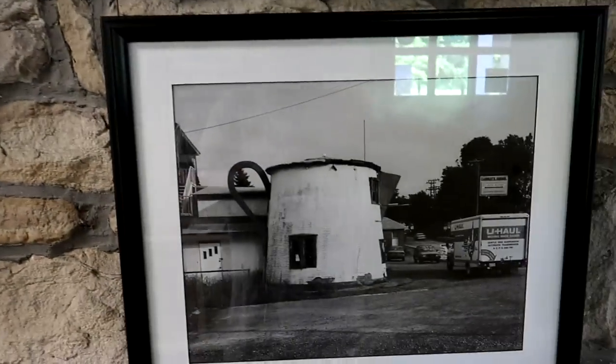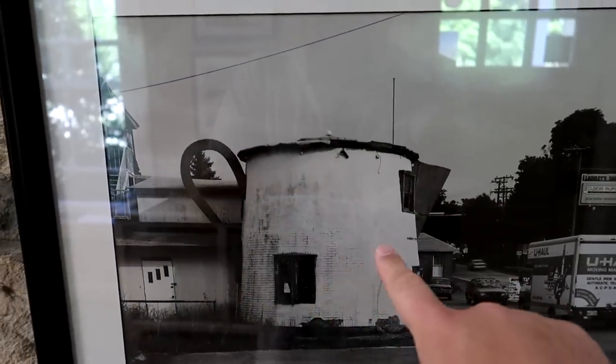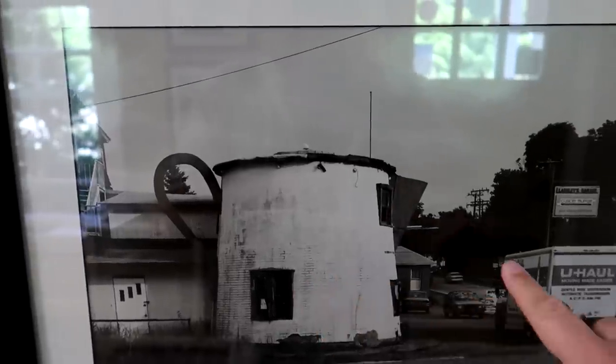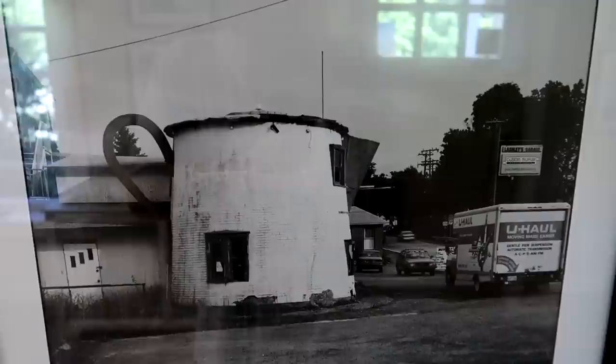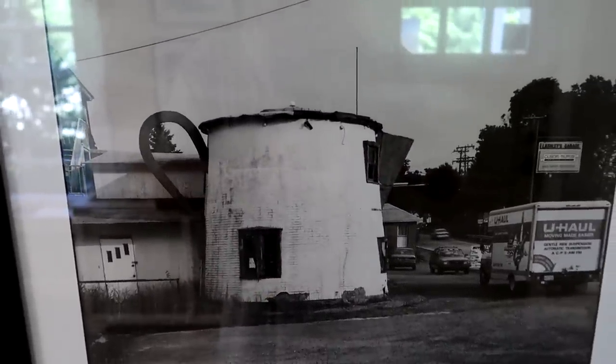Here's the coffee pot that we saw yesterday. This is actually, I guess, its original location. I had mentioned in the video that they had relocated the coffee pot to where it currently stands. See, it's a much different area, built into this building right here.